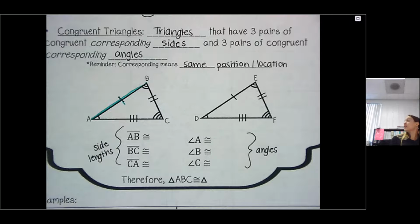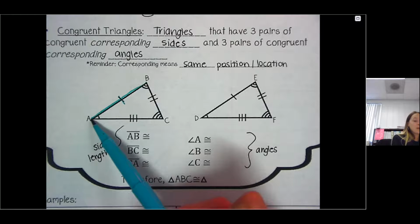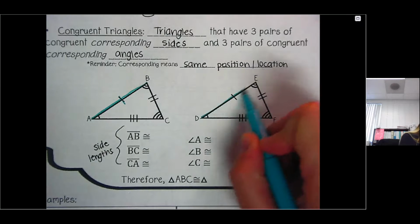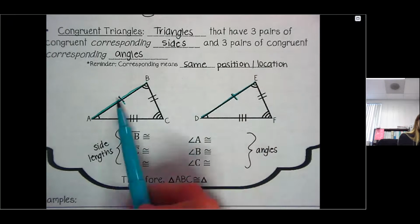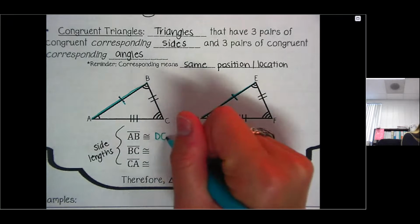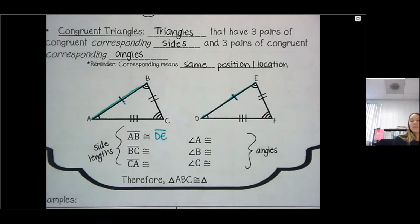DE. And what's important is you name it in the same order. Since we started with A, we have to start with D on this side over here. So side AB is congruent to side DE, and I put my little segment line above it to show that it is a segment.